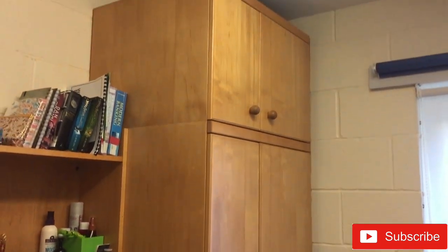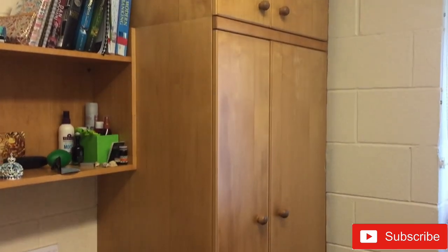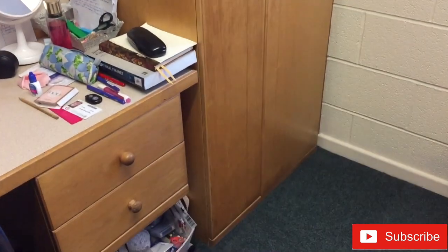Actually, I like the fact that there are double curtains, because with this white one, no one can see you from outside during the daytime. And with the other one, no one can see you at night, so you just use it. Right, there is a heater, as I told you. Then there is a cupboard. It's quite spacious. I can put my things inside.